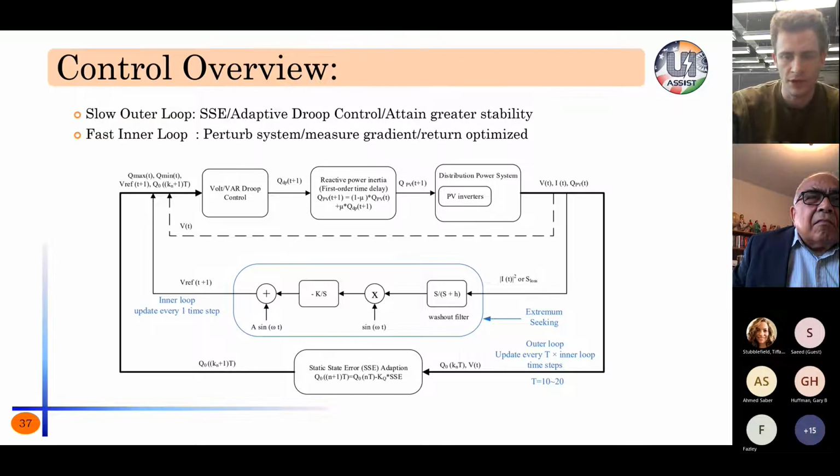And so let's look at the extremum seeking real quick. We see that I squared, or basically what we're using as the S loss, gets passed in through the washout filter, which removes noise from the system. And then we add a sine wave on top of it. So that extremum seeking section is what's adding the perturbation signal on top of our losses. And that ends up becoming, through the algorithm, a V reference, which we can use through the Volt-Var droop control function to create our Q set point for the next time stamp.